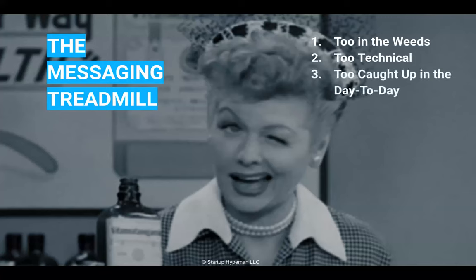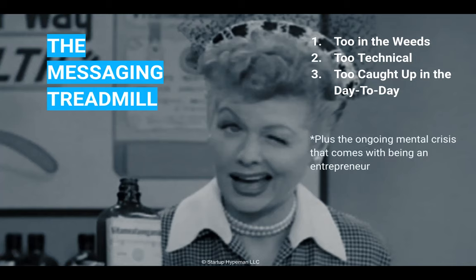And or being too caught up in the day-to-day. You have a million other responsibilities. So figuring out how do I dedicate time to just figure out a pitch strategy is another responsibility on top of that, that just keeps getting pushed to the side in favor of these other things. And the unfortunate thing is that all of this is wrapped up in this inconvenient bow known as entrepreneurship, which has this ongoing mental crisis as a result, right?